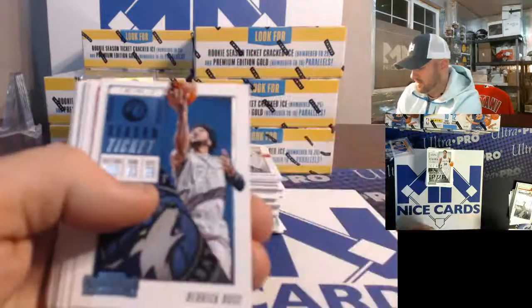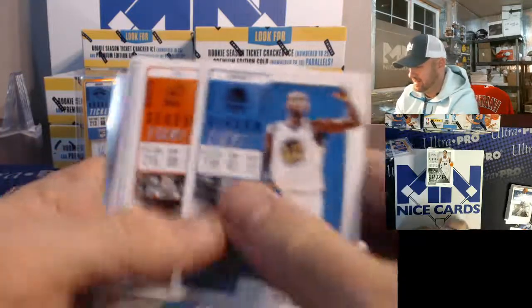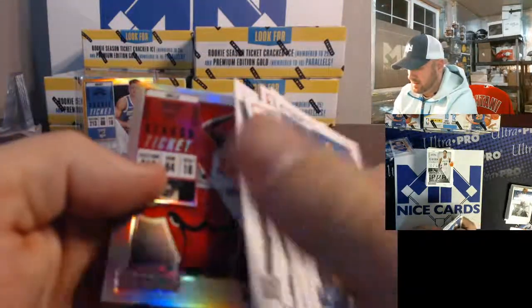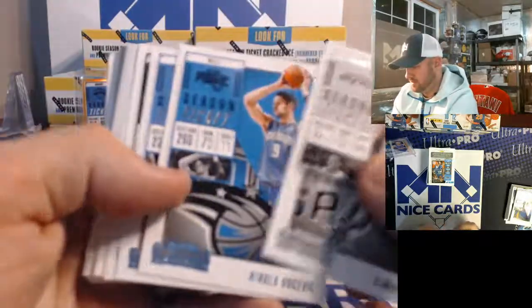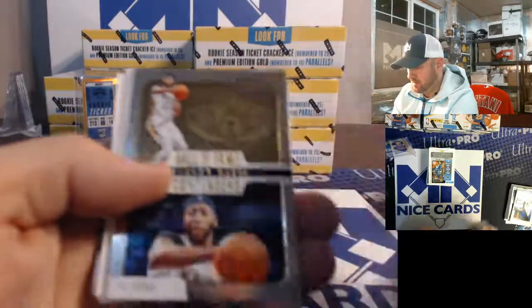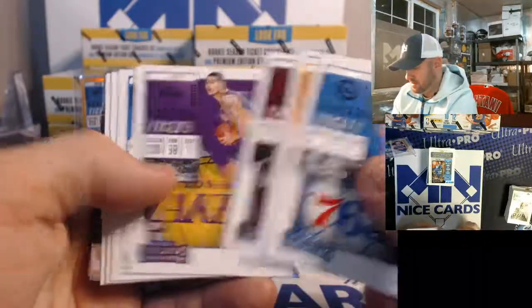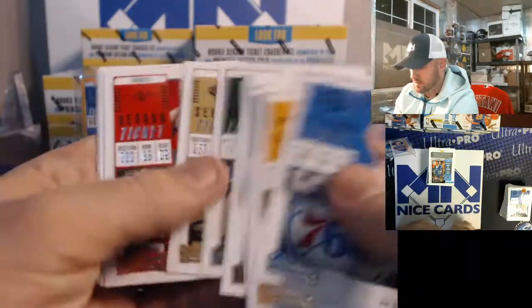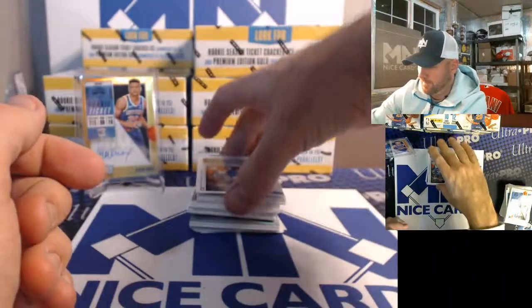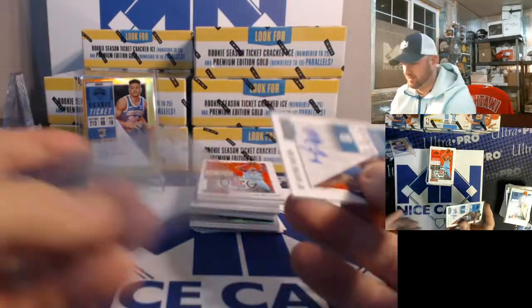Jerome Robinson. Here's a numbered to 199, Marcin Gortat. Here's a Chris Dunn Prism. Here's a Hall of Fame Contenders, Anthony Davis. Kyrie Irving. For the Magic, Melvin Frazier Jr.